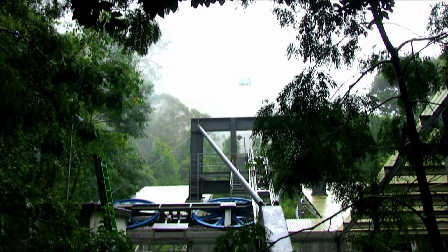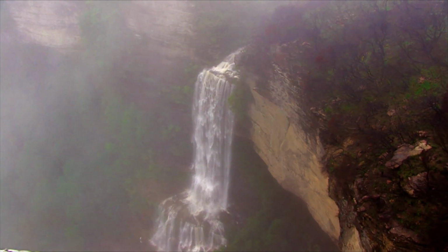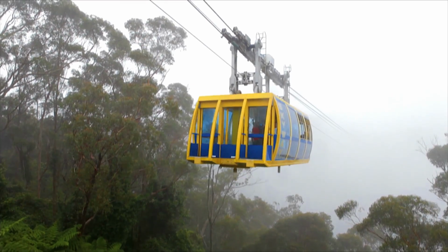As you can hear and see, the waterfall down here. Oh, wow. It's about 800 feet top to bottom, the falls. Next stop is Scenic Railway, 52 degrees.